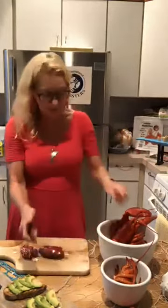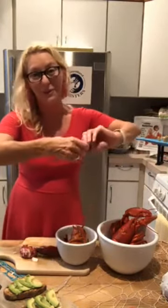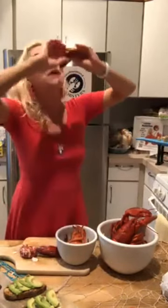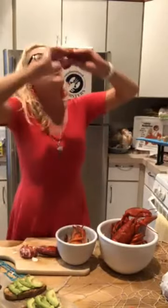Just pull this off. And what we do is we always want you to hold this up to your mouth. This is something we do in the Maritimes as well. As we pull the claw apart, we hold it up to our mouth, and there's a beautiful, beautiful cocktail of lobster juice waiting for you to eat, to swallow.